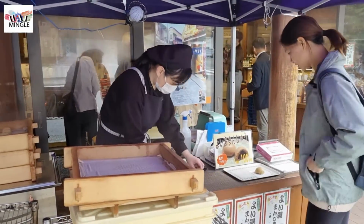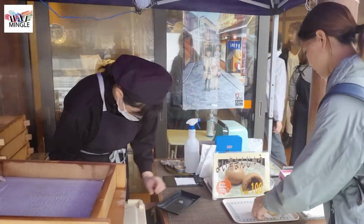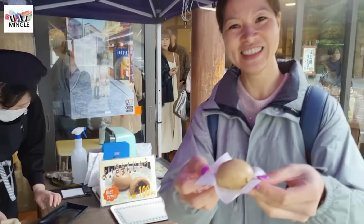Don't forget to check out their hot spring steamed buns. They're a real treat, made with sweet potato and brown sugar. You won't be able to resist having more than a few.